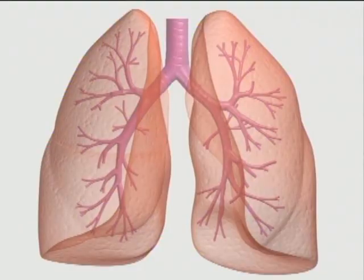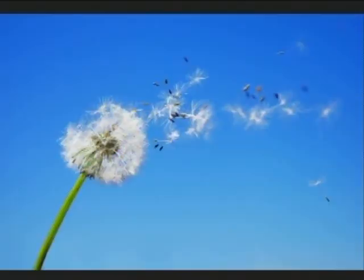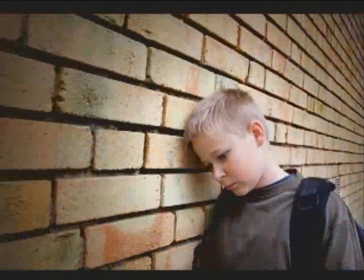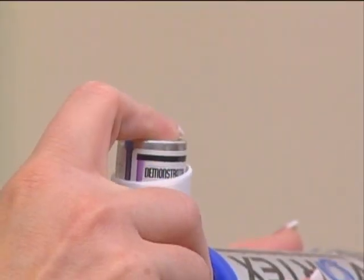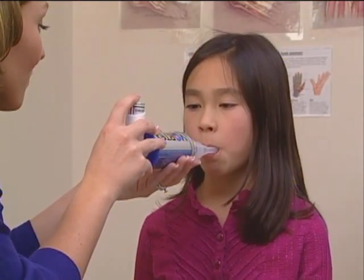Asthma can be brought on by many triggers such as exercise, cold and illness, allergies, weather changes, irritants including pollution, and emotional changes. It is important to be aware of the triggers for each individual child identified with asthma, and whenever possible, avoid these triggers.